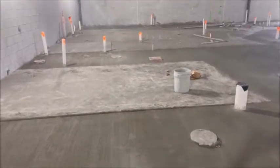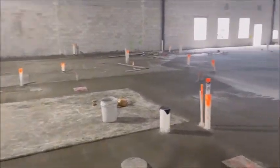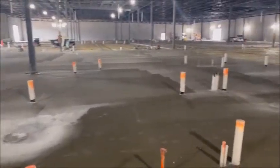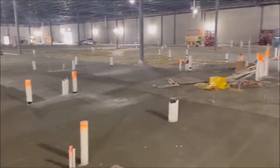So here we are at the front of the store. You'll see that most of the concrete is done except for a couple of sections.